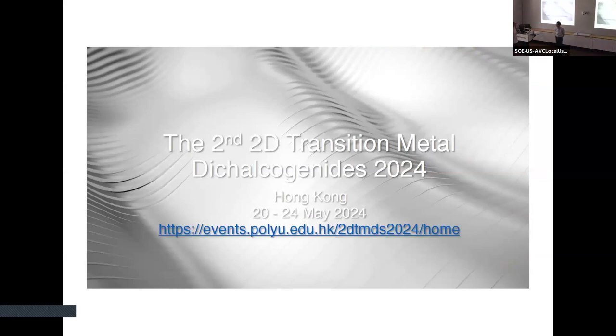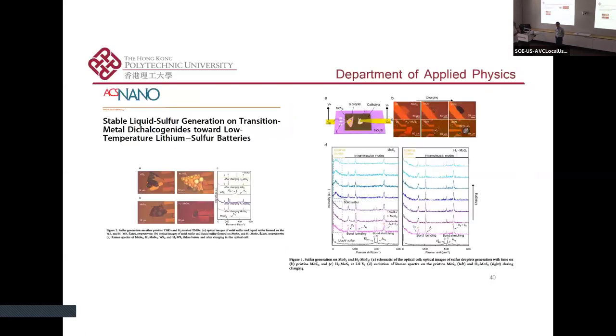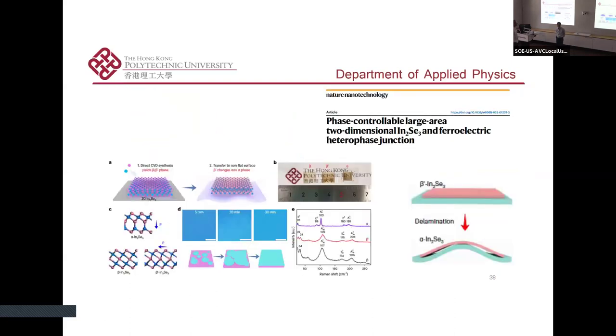I've got a question on the indium selenide. When you put it on this flexible substrate, how does it change to the different phase? Because it's alpha phase out of plane and then beta prime in plane. Well, good question. It's an orientation thing. If the surface is not flat, somehow it can induce strain onto this phase, and then once we have the strain, it changes the phase.